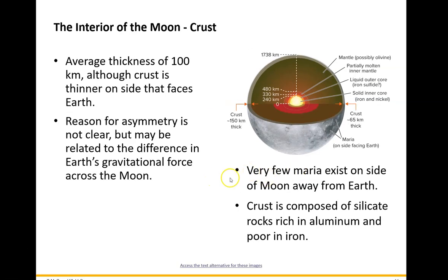All right, so when we're talking about the thickness, I just paused the video. Sorry. The thickness of the crust is roughly 100 kilometers, and the crust is actually thinner on the side that faces the Earth. In fact, that's kind of why we think the Maria exist. Now, why would it be thinner on the side that faces the Earth? We think it's probably related to the fact that the side that faces the Earth undergoes a slightly greater gravitational force, and in fact, that's the entire reason for the tides, as you're going to see.